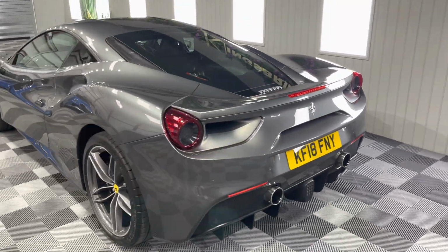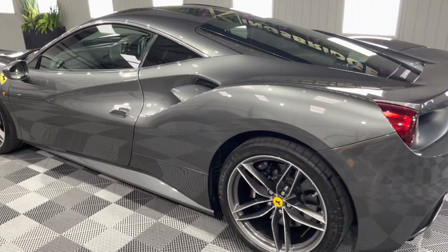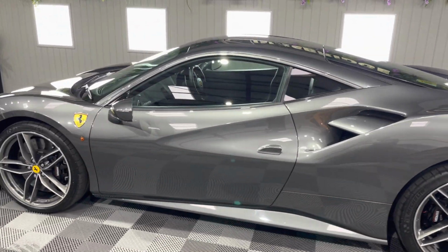But yeah, that's our Ferrari 488 in all its glory. I think it's a lovely, lovely example.